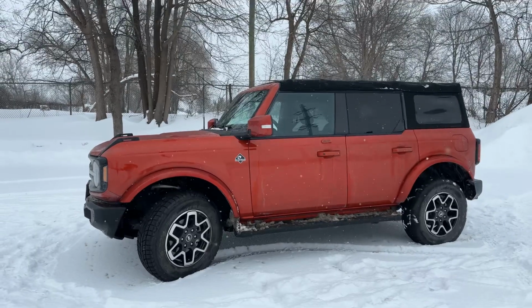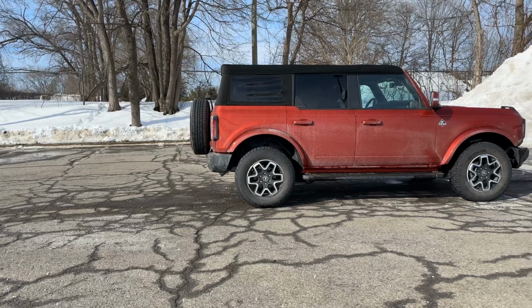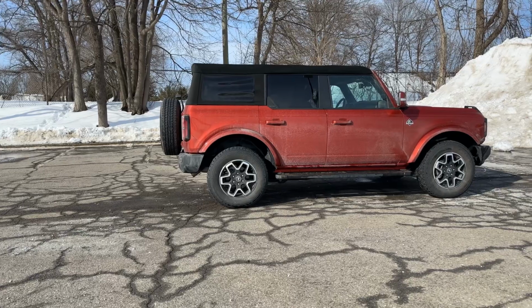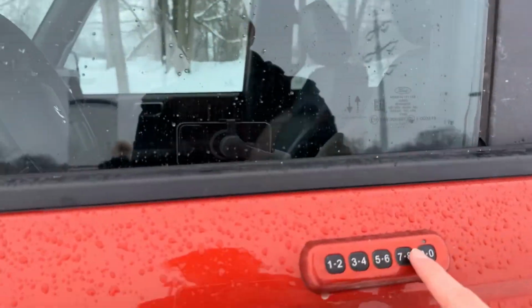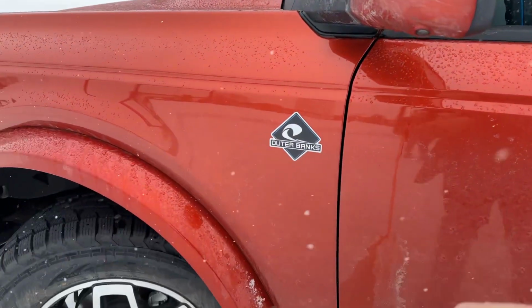Moving right on to the side profile, you can see it's got a nice red. It looks a little bit more orange in the sun, but I really like it. You can see that it has a soft top kind of feature there too, as well as one-touch locking doors. And you also have these little codes here that you can get in and out with if you want to set a password and lock your keys in the car. There you go. Nice Outer Banks sticker there too.